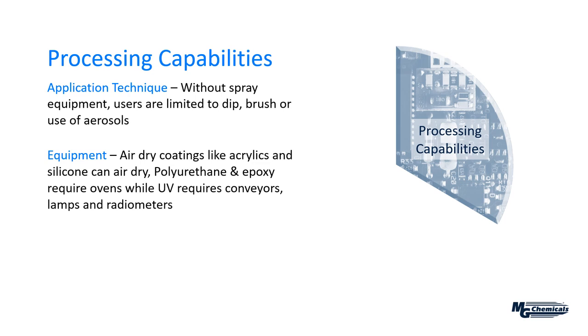If they want to spray, they're going to need access to a fume hood, an airline, air compressor, guns, that sort of thing. Whereas if you just want to dip or brush, that's fairly easy to do. If they still want to spray, we have certain coatings that are available in aerosol, so that does rule out other coating products if they want to do that.